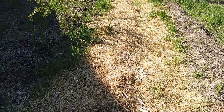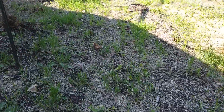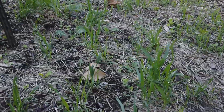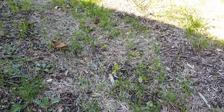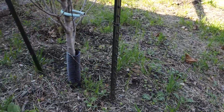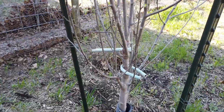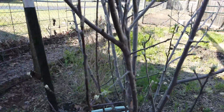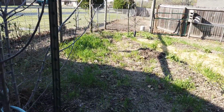Potatoes and onions are in this area. Up here, there's more kale and Swiss chard. There's comfrey near every fruit tree. Peas up along the fence. Hardy kiwis growing over there.